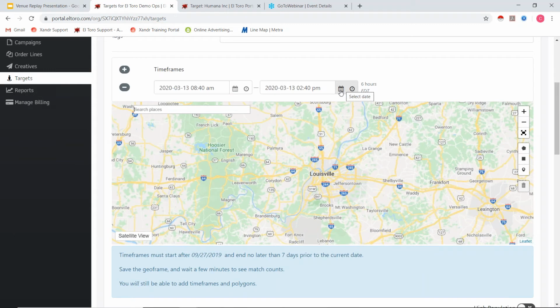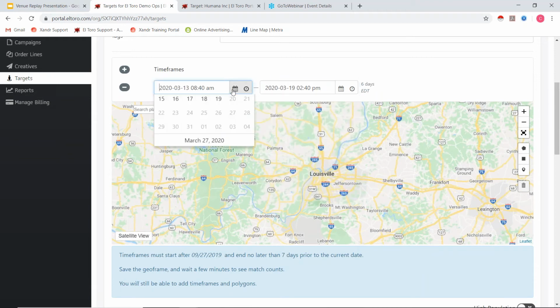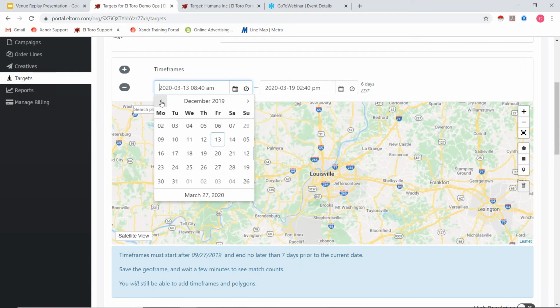So what we're telling the target here is when do we want to pull these devices for? Because like Nathan said, all of these devices have a timestamp associated with them. We know exactly at what point they were within these locations. So our Venue Replay technology allows us to go up to a week in the past, going all the way back to 6 months in the past. Right, so as of right now, we can go all the way back to September.